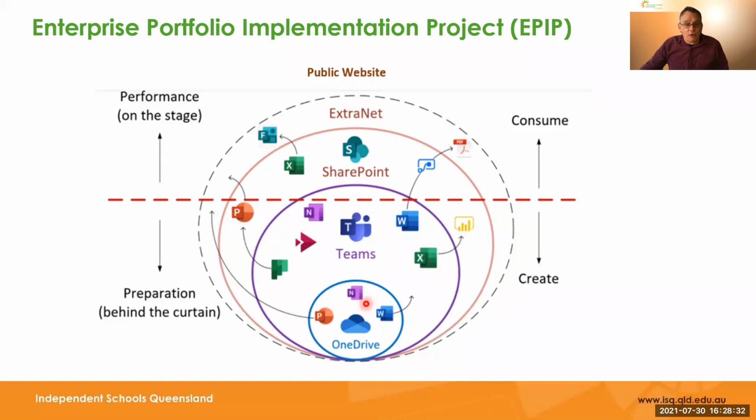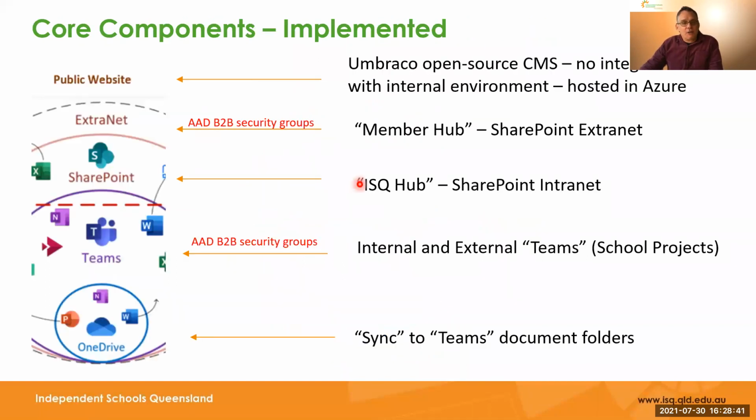And we did all of those things, had to be redone, the whole lot, including the public website, because the old system had them all integrated, it all had to go. That same diagram again with some of the actual solutions pointed out. The two that required external identity in Azure Active Directory were our internal and external teams and our extranet, our member hub accesses. And with an intranet, ISQ hub we call it, we ended up building a public website using Umbraco open source, and that's working very well.